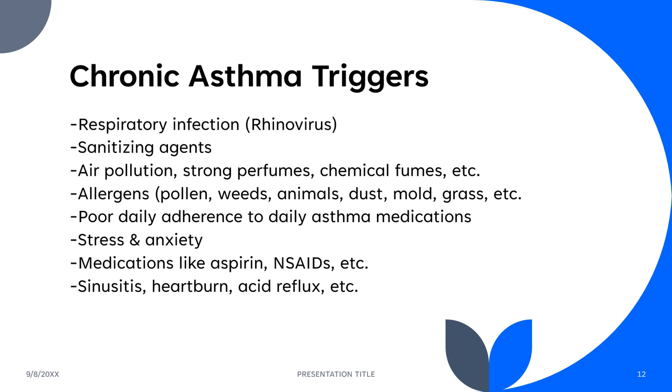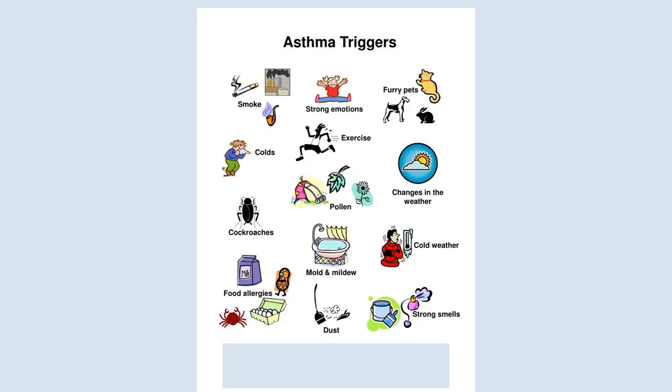Stress and anxiety, chronic medications like aspirin or NSAIDs that can cause it, and a history of sinusitis, heartburn, acid reflux. So these things are not controlled. They're constantly having mucus dripping, constantly having silent aspiration, and this is constantly triggering the airways and no longer just causing bronchospasm and wheezing, but actually causing airway remodeling.